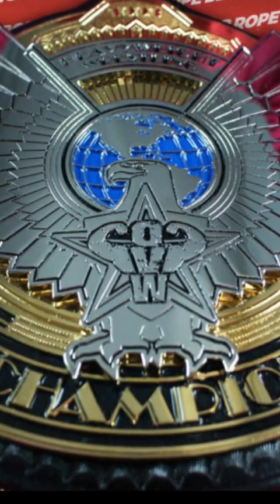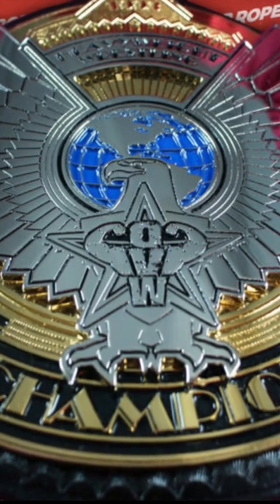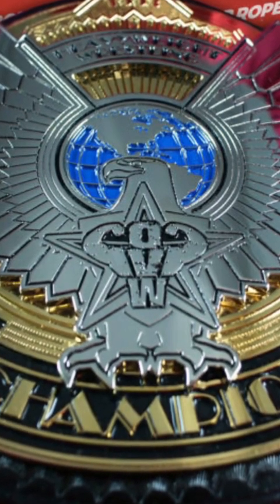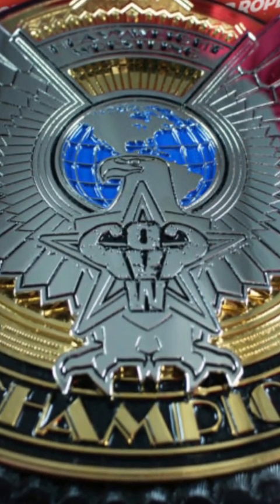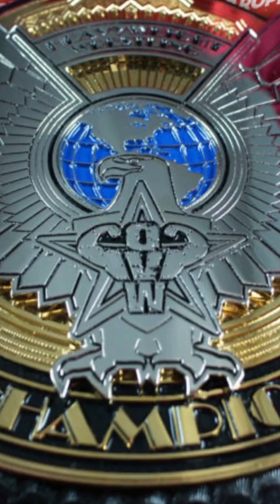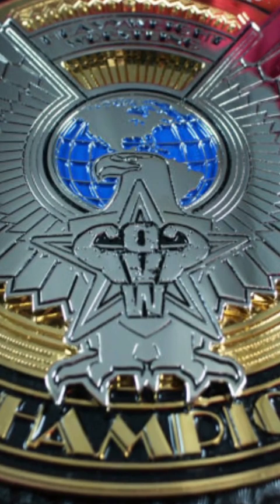Because in his mind, if you're going to have a belt that's inspired by the Winged Eagle, because it was inspired by the Winged Eagle, they should go to the source and get an alternate version of the Winged Eagle from Midwest, Reggie and Dave themselves. Personally, I don't agree with that.